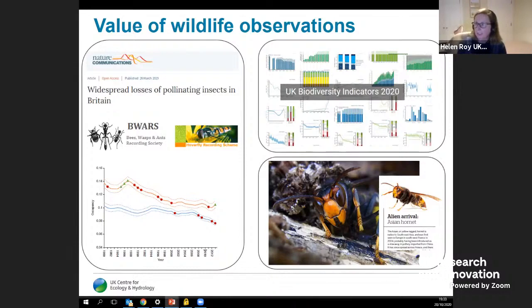that are struggling. Every year we contribute evidence to the government for their UK biodiversity indicators, so they can take a look at what kind of measures they're taking and how that might be improving things for nature, or whether they need to make further changes.